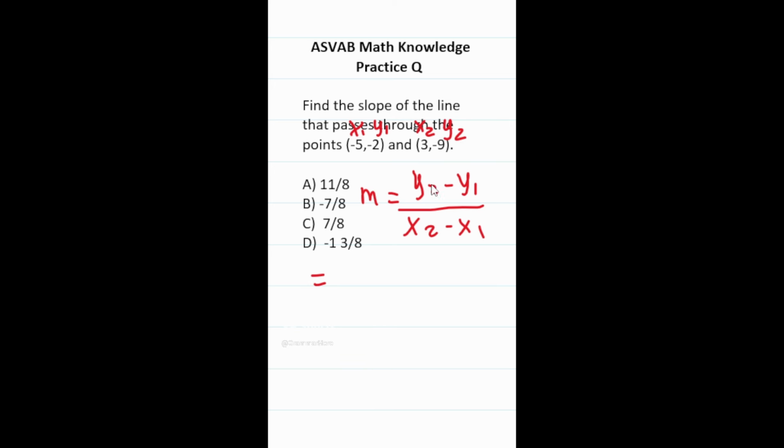So this equals y2, which is -9, minus y1, which is -2, all over x2, which is 3, minus x1, which is -5. These double negatives become positive, so -9 minus -2 is the same thing as -9 plus 2. 3 minus -5 is the same thing as 3 plus 5.